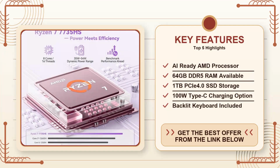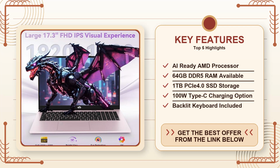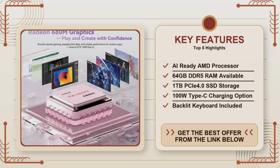First, let's talk about who this laptop is really built for. If you're the type of gamer who spends evenings on titles that push graphics hard, think open-world shooters, sprawling RPGs, or fast-paced battle royales, and you also dabble in content creation or heavy multitasking, the NIMO's 8-core Ryzen 7 7735HS paired with Radeon 680M can actually keep up. The 64GB of DDR5 RAM and a 1TB PCIe 4.0 SSD mean you won't be hitting a wall when you have several browser tabs, a video editor, and a game running side by side.